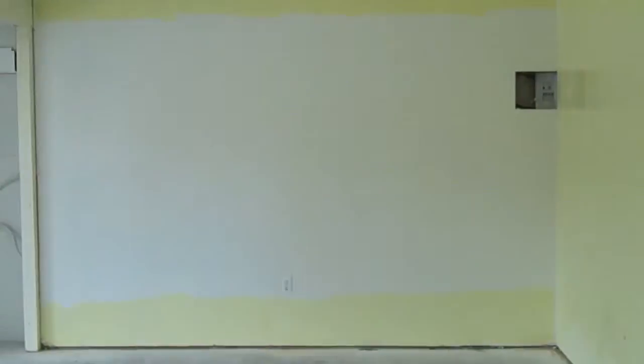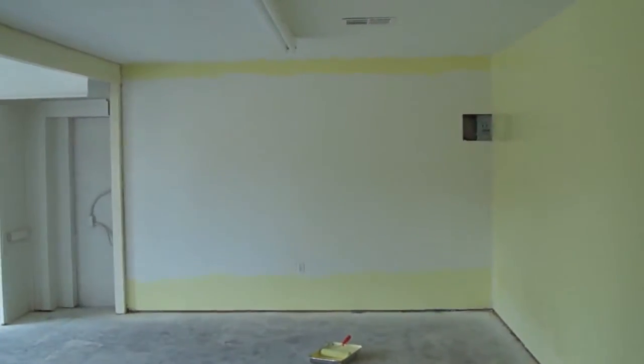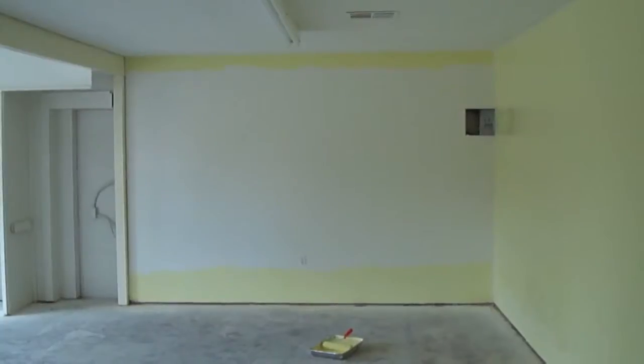Again, this is the wall that I'm working on. This is the white. And pan out a little bit, you can see where the yellow is. So I'm going to get done so I can get out of here. I'm going to come back again on Tuesday.